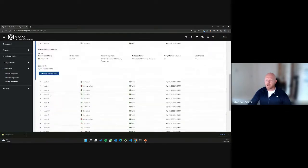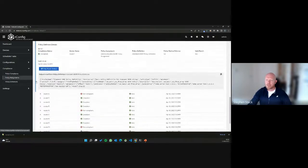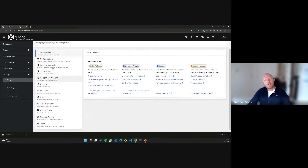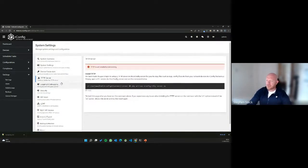In terms of if I want to look at more detailed information around the actual results. So we're using that. And I'm going to skip down to settings. And settings then, its own area, right? Quite busy, a lot going on here in settings. Might have to redesign this at some point because there's potentially too much going on, but it's okay for now. System settings, device credentials. We've got a TFTP server.